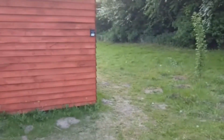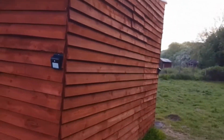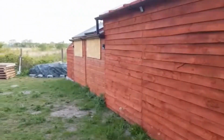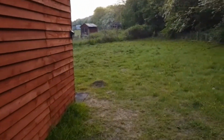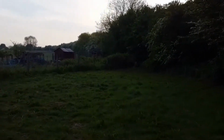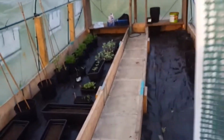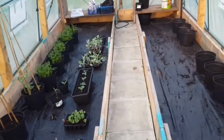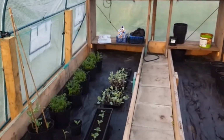But we'll get the cabin opened up and I can run through that with you as I run through the Polytunnel. For now, I'll get the cabin opened up and then you can get a little update on how the veggies are. Well, as always, first things first this morning, let's take a little peek. I know what's been going on because I've popped in to water, but you don't.